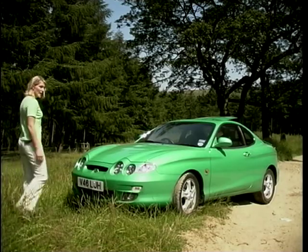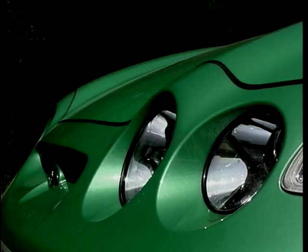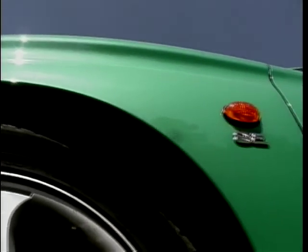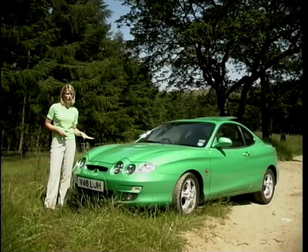This revised coupe has gained a radically sculptured bonnet and wings, new front and rear bumpers, and of course the inspiring light assembly at the front, bearing a striking resemblance to the former Toyota Celica. You do get 15-inch alloy wheels, but as with the old models, they do tend to look a bit lost in the coupe's massive wheel arches.